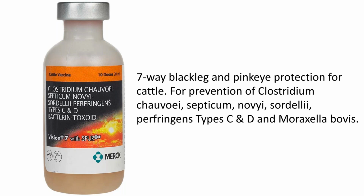Again, some of these are terminologies I wouldn't expect you to know. I don't expect you to be able to define all the various clostridial strains and those sorts of things, but I just wanted to make you aware of what products are being used. And if you want to study them a little bit further, you can.